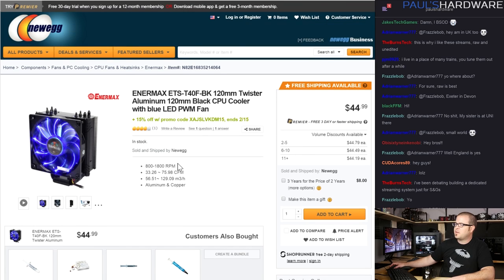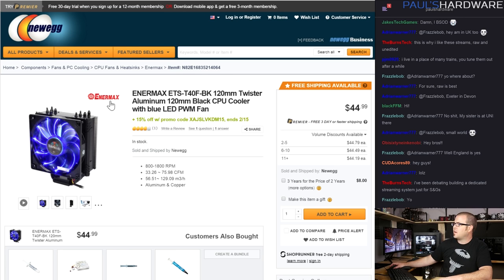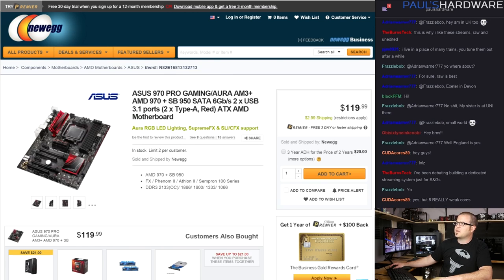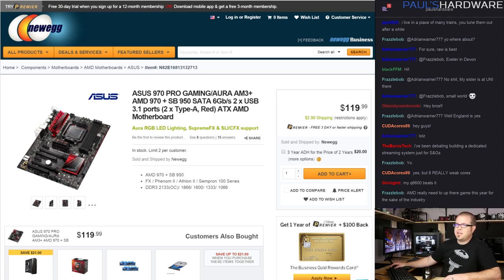It is $45 at Newegg, but you can use a 15% off promo code. Nice thing is PC Part Picker will often put those in there, so the promo code's in there, and you can get it for like $8 to $10 more than you would pay for a Hyper 212. And I think it looks a lot nicer since it's all black. It's a good cooler too, so it gives you a little bit of overclocking headroom, and it's way better than the stock AMD cooler.